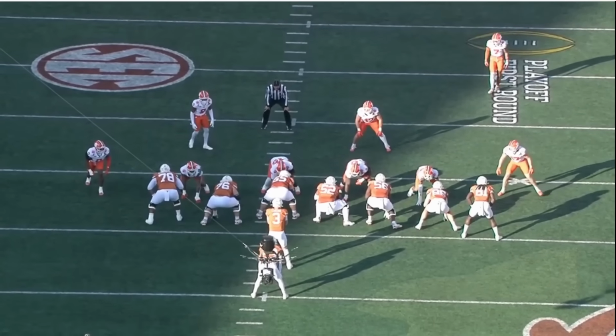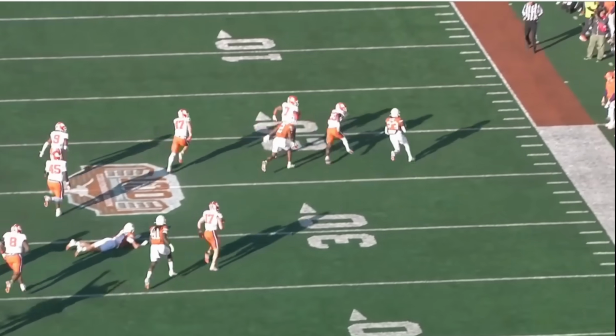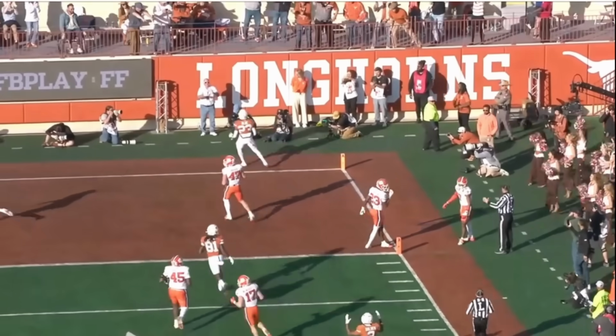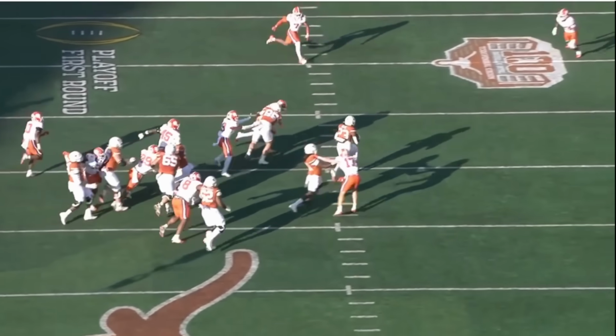Think about the Cowboys when they've had these ticking time bombs at running back, whether it be a Joseph Randle or a Tony Pollard, to where any play can kind of break open into a big play. Jaydon Blue is faster and more explosive than both of them, and he's more complete than them too. We'll talk about that whenever we get there.